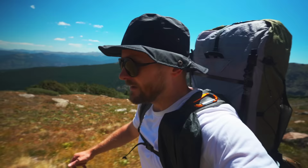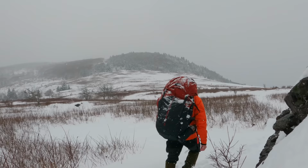Generally, for summertime, that's when you're doing those long-distance hikes, those long-distance adventures. You want to go as lightweight as possible. With tents like this, the opposite is true. Generally, the hikes are shorter distance because you're having to carry so much more gear with you.